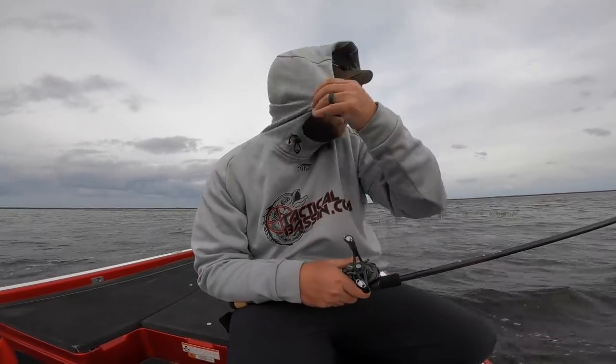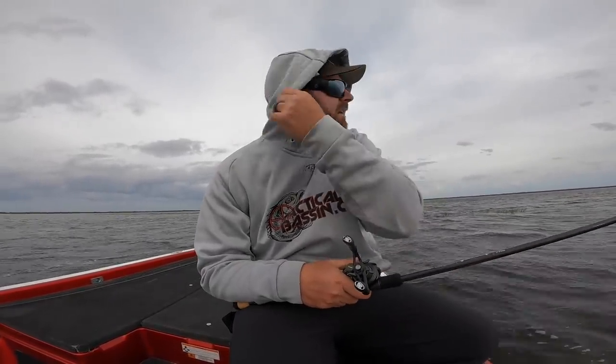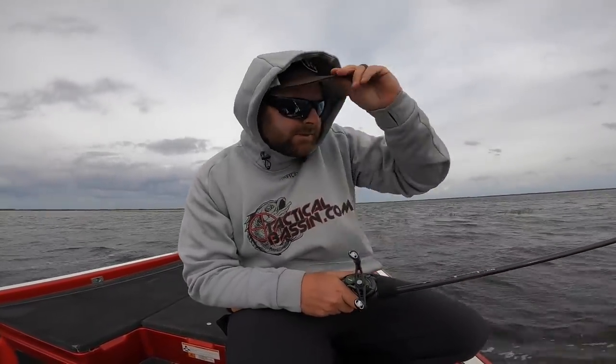This water, even though it's tannic, that rusty color, it's still fairly clear. So I thought that big gold Colorado blade was too much flash, so I colored it with the Sharpie and got bit within the first few casts.